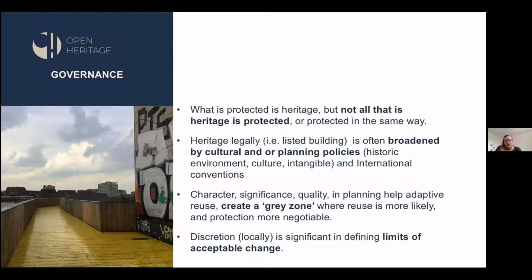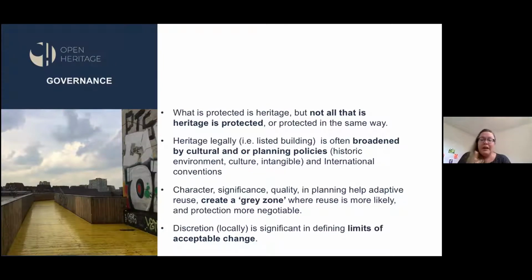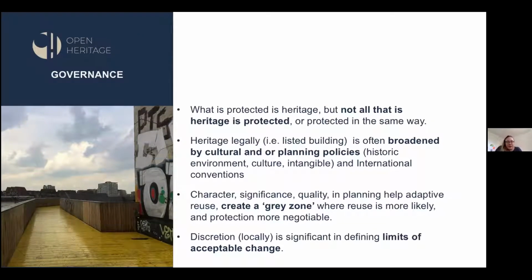And this is often also legally broadened by cultural and planning policies. So by using terms like the historic environment, cultural planning, intangible heritage, also, of course, in international conventions, this is used. So the concept of heritage is stretched, is broadened. Words like character, significance, quality of the environment are used very often in planning policies, and they create a gray zone where reuse is more likely, but the protection is not so strict as in, let's say, a Grade 1 monument. So here is where we saw adaptive reuse projects happen mostly of heritage buildings, but as I said, heritage defined in a broad sense.